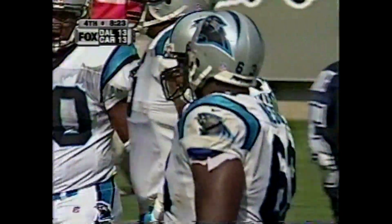Muhammad in motion from the 24. Up the middle, Biakabatuka, across the 30 to the 31. Barron Wortham along with George Teague. And that, did you see that ball pop out of there after the play?